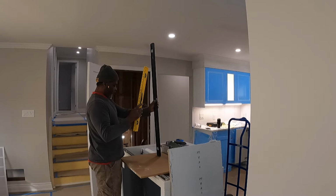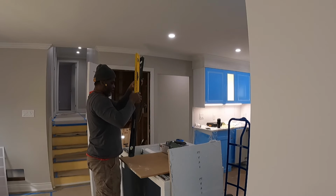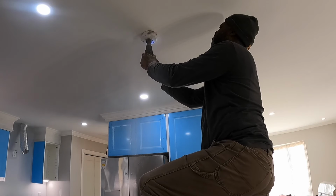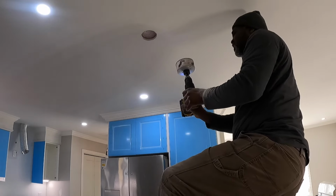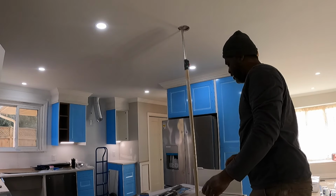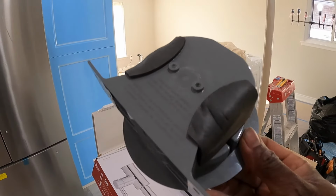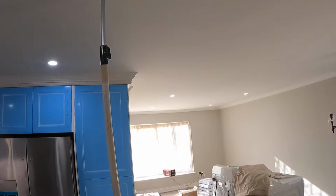Now this is the old school method. No laser. This is the old school method. Okay, now let's go up to the attic and find our pole, find our wire, and then we can put it in this box, screw it in, and voila, we have a light. If it was only that simple. All right, let's go up to the attic.